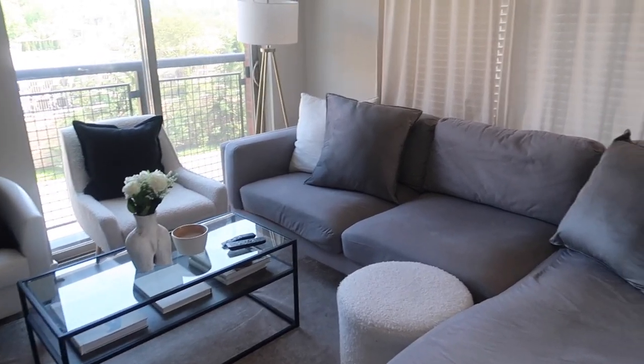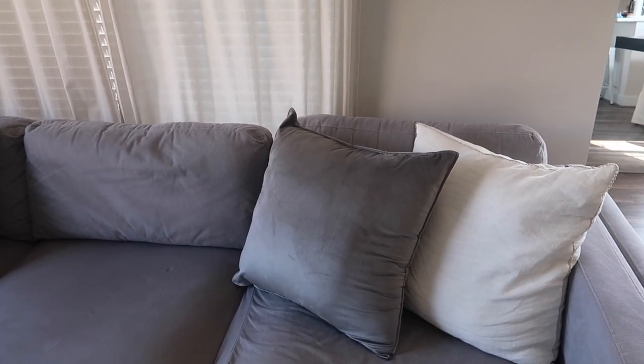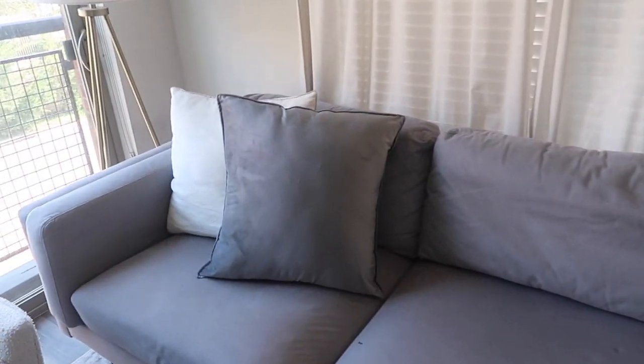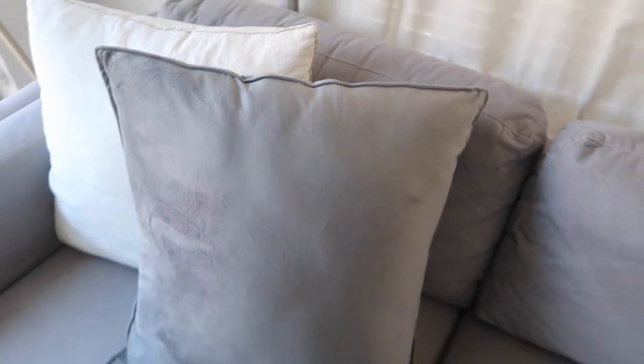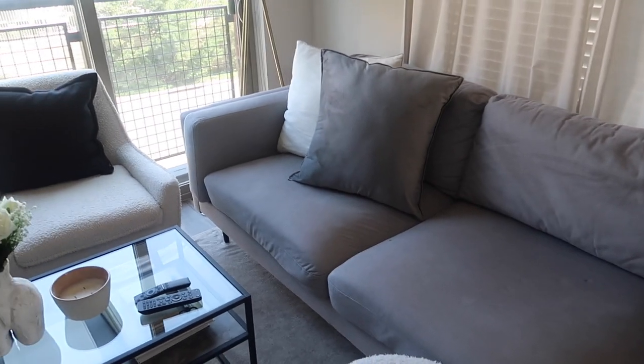I don't think I showed this in the vlog yet, but I switched up my couch pillows a little bit. I bought new covers on Amazon, and they're a really pretty gray suede color. I thought it would look nice because the couch is gray. I thought it would look less cluttered because I used to have a ton of pillows on there. So now I just have two on each side.